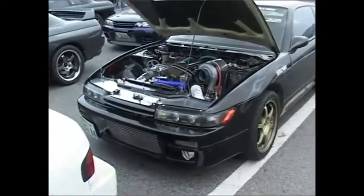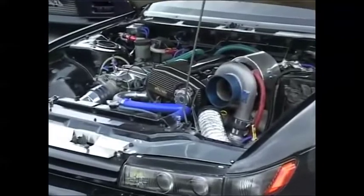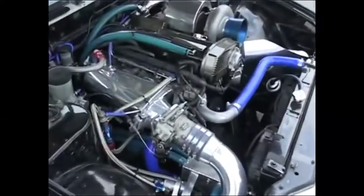This was the most impressive S13 Silvia at the event. It not only ran a great time, but it did it with an older CA18 DET engine.